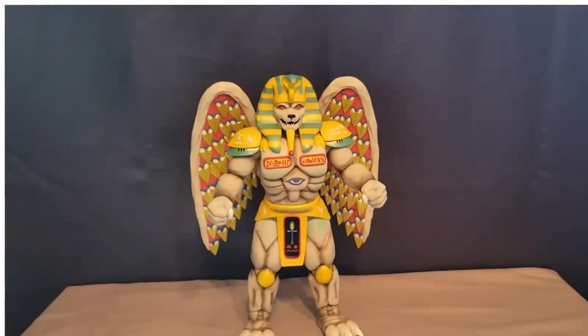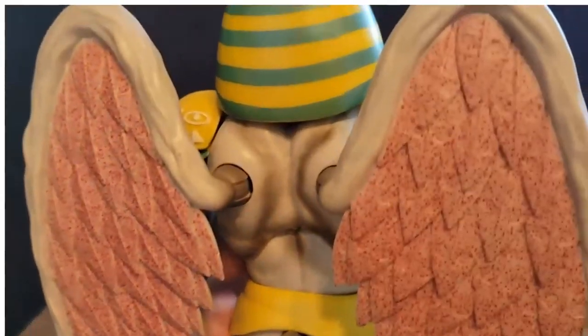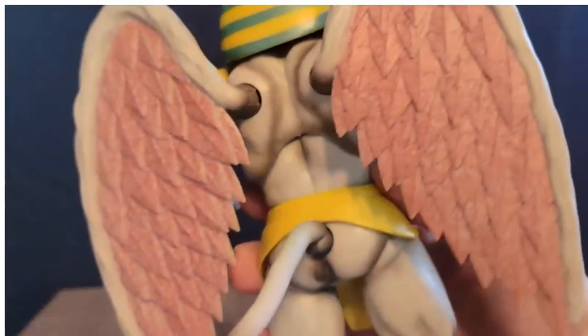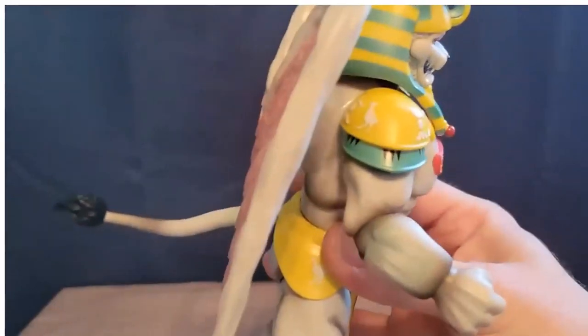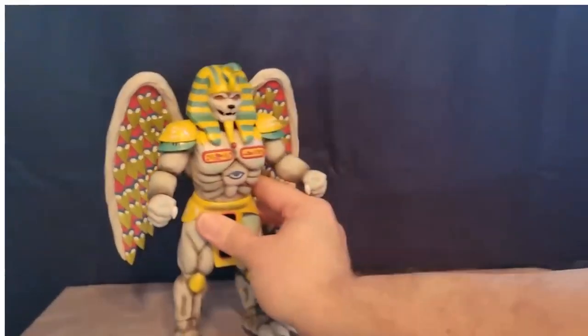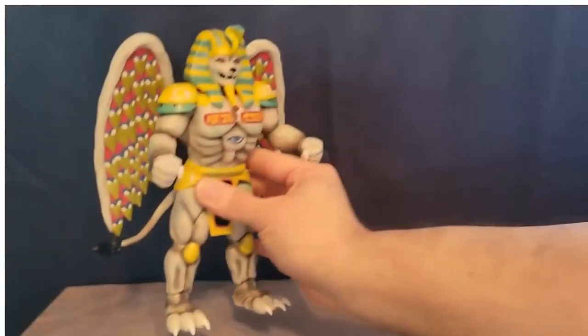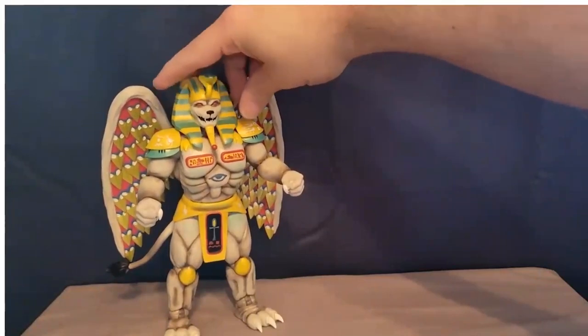So again, heated this guy up real good. Took a while to get the wings on, but I did manage to get the wings on in there pretty good. Heated up the wing joints really, really good, which I would highly recommend any time a Super 7 figure has wings or a small joint like that. But they did go on pretty good, and you know what? He looks great. He really does. The tail is nice and articulated. The paint details are good.